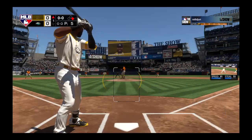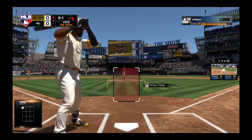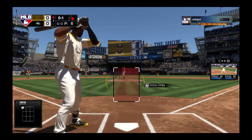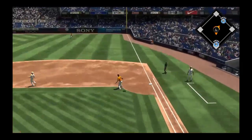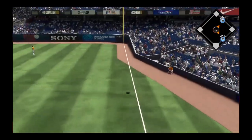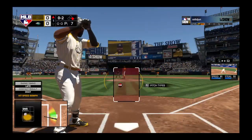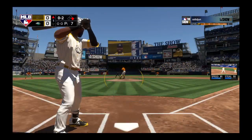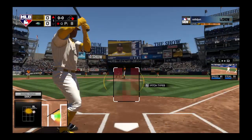Stepping into the box, Starling Marte. A high fastball is in there. Clearly trying to control the running game with the slide step here. Yeah, that's a good way of trying to control the running game, Matt. The problem with it, though, it has a tendency to throw your command off because you're worrying about that runner on base. Kiermaier aboard here at first with nobody out. And a good bite to that slider as he swings through it for the first out of the inning.